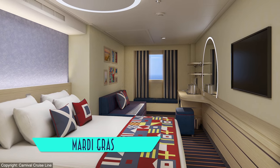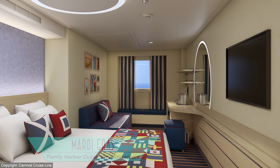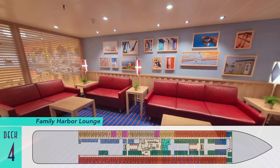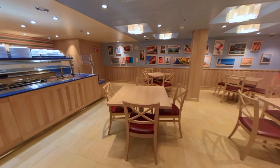Another set of accommodations with private perks are the family harbor ones, such as Ocean View staterooms. Available exclusively to those passengers is the family harbor lounge, with additional room to gather, watch TV, and play games, as well as a dining room and buffet line just to themselves.